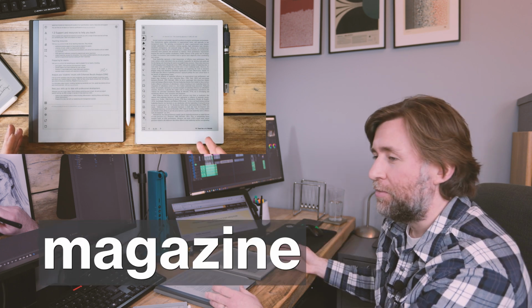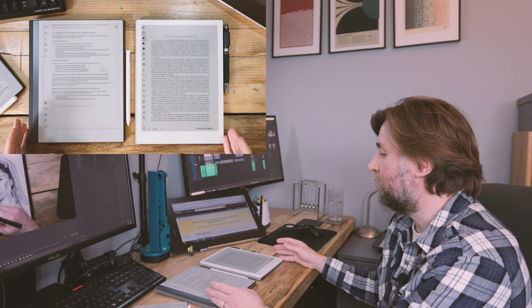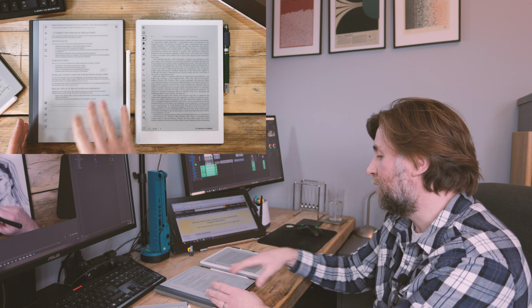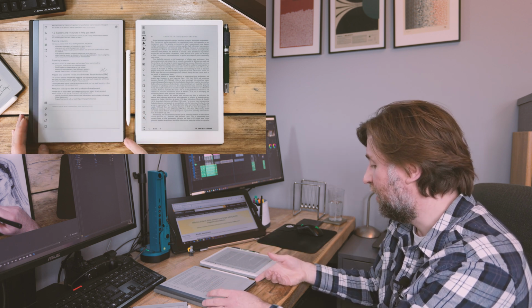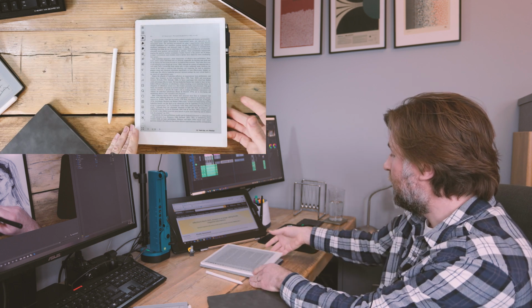Next is newspapers and magazine subscriptions. Now again, you're probably going to discount these two devices for that reason, the Remarkable and the Supernote, because the only real way to get a magazine onto here will be to send it over as a PDF, in which case you'd have to own the PDF of the magazine every single month and put it across. It's not going to be a great experience for that.